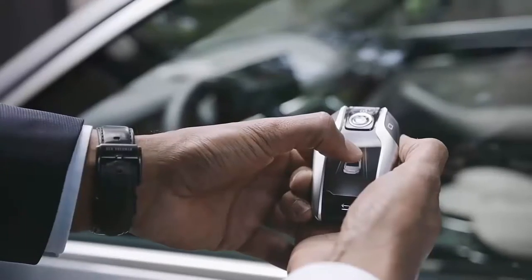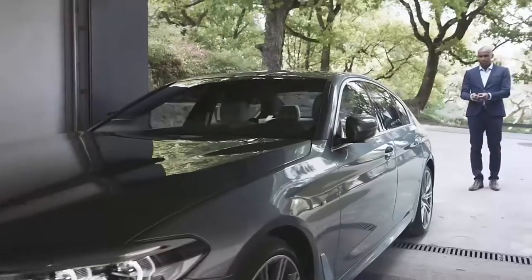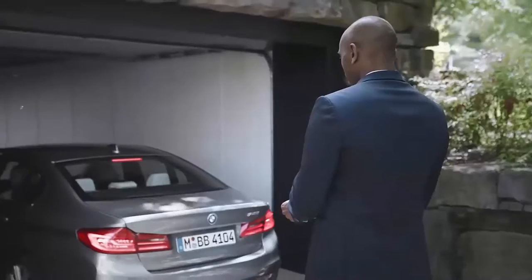Now this is what the key to your all-new BMW 5 Series could look like. Now it's a remote control and touchscreen display in one, and it provides several interesting functions. For example, remote control parking. It is perfect when pulling into a narrow garage or a tight parking space. All you need is the BMW display key. Parking your BMW 5 Series has never been easier.